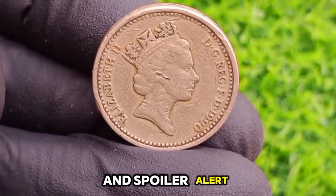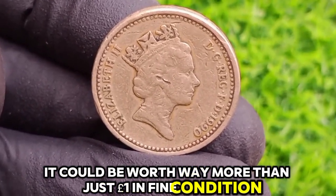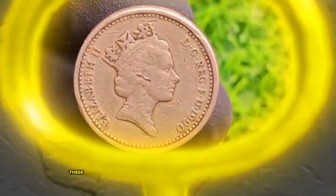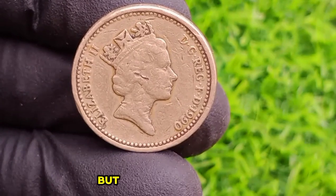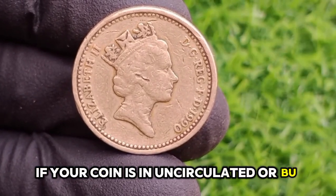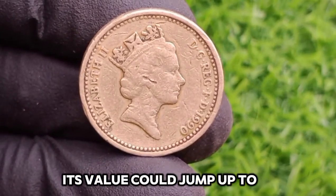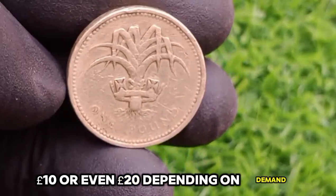Now, let's get to the juicy part: the value of the 1991 pound coin in today's market. And spoiler alert, it could be worth way more than just a pound. In fine condition, which means the coin shows some wear but all major features are clear, these coins typically sell for around £2 to £4. But here's the twist. If your coin is in uncirculated or brilliant uncirculated condition, its value could jump up to £8, £10, or even £20 depending on demand.